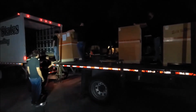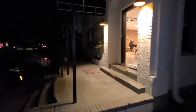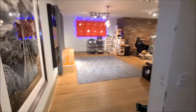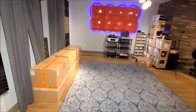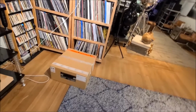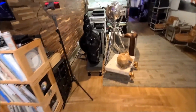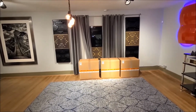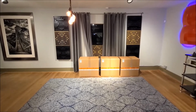Once we try to get them inside, it's got to go all the way over here and inside up this 20 inches or so entryway. The door should be big enough. Not a problem. It's a huge door, 40 something inches. And then we already have the amplifiers set up here. So they're going to pretty much be set up right here. So let me pause and we'll see it piecemeal be happening.